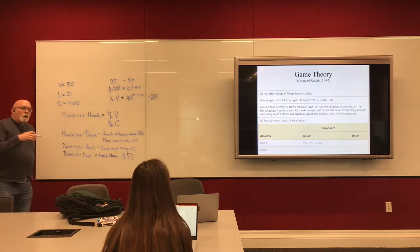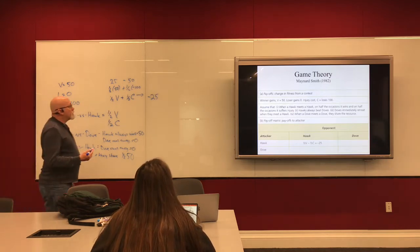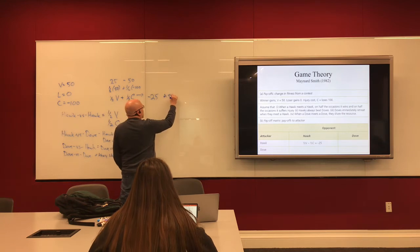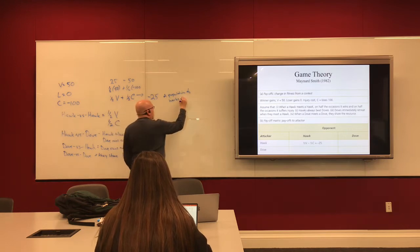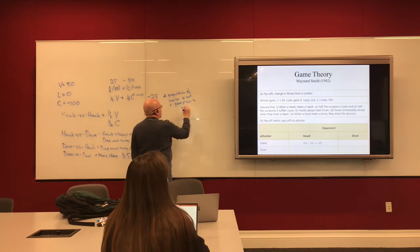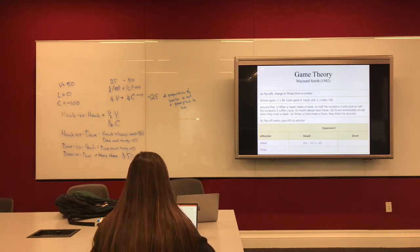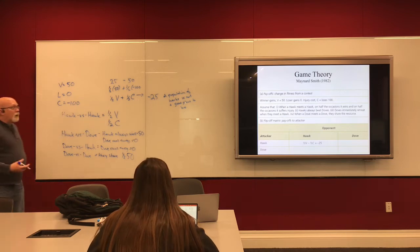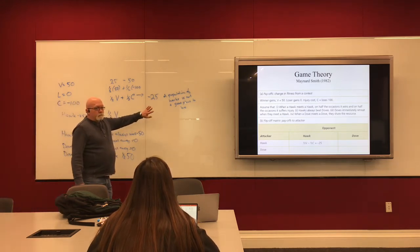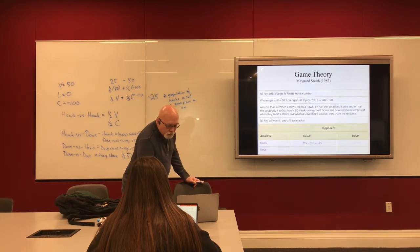So coming up against a hawk often doesn't pay in the end. That's a really terrible situation to be in. One of the things this should tell you is that a population of nothing but hawks is not a good place to be. Once again, if everybody's playing the strategy of hawk, either because everybody's genetically predisposed to play it, or because everybody just chooses to, it's not good because you end up with a net loss, essentially.